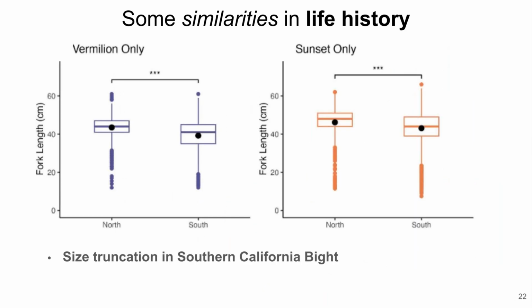Specifically, we found that for both species, adult individuals were significantly smaller south of Point Conception, or within the Southern California Bight, when compared to individuals north or outside of the Southern California Bight. Size truncation may be due to a variety of factors, including increasing sea surface temperatures and decreasing values of chlorophyll A, but more importantly, may be due to overfishing. It's important to note that the Southern California Bight does see the highest fishing pressure for both of these species.